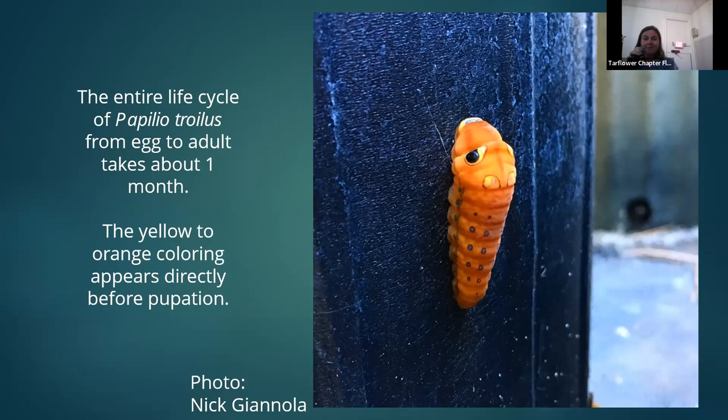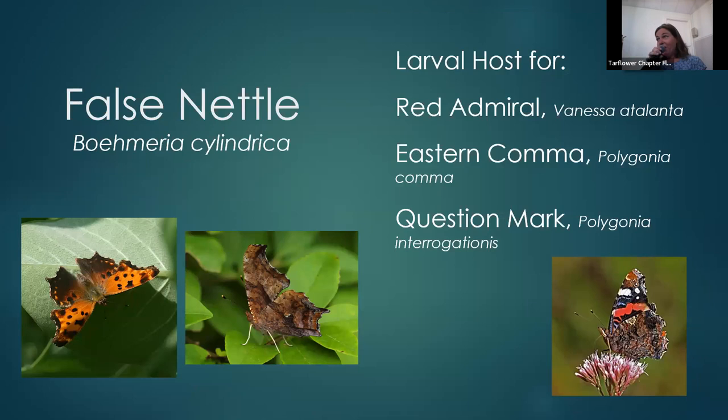Okay, so another one, false nettle. If you have a back corner, or just a spot that you never go in, that you don't care about, you can just plant something and let it go, false nettle would be the plant to choose. This plant is quite vigorous. It can grow a lot. That's why I suggest you put it in a back corner, but it is a great larval host plant.